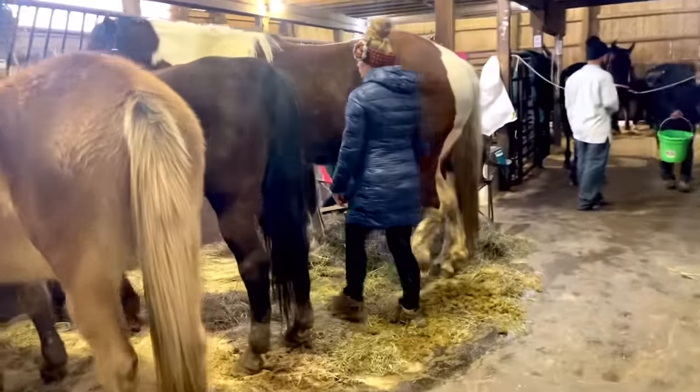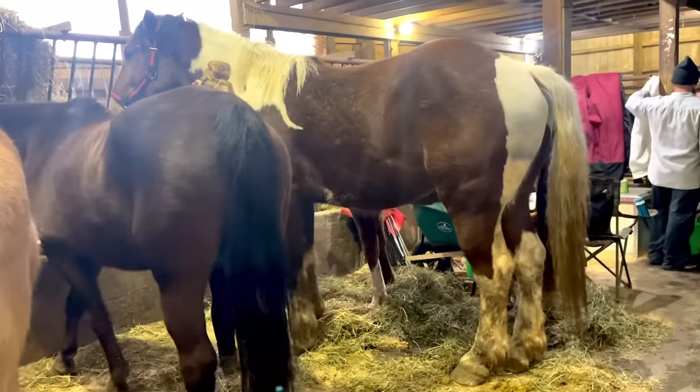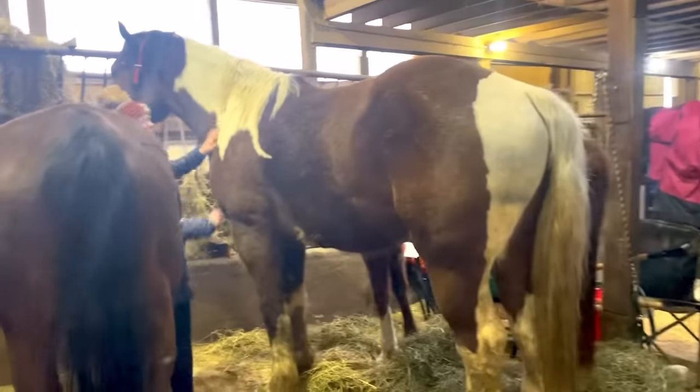Now, with that being said, of course there can be signs of pain or discomfort, but the horses are also in a totally different environment and they could be stressed or scared because of that. So you want to keep that into consideration.